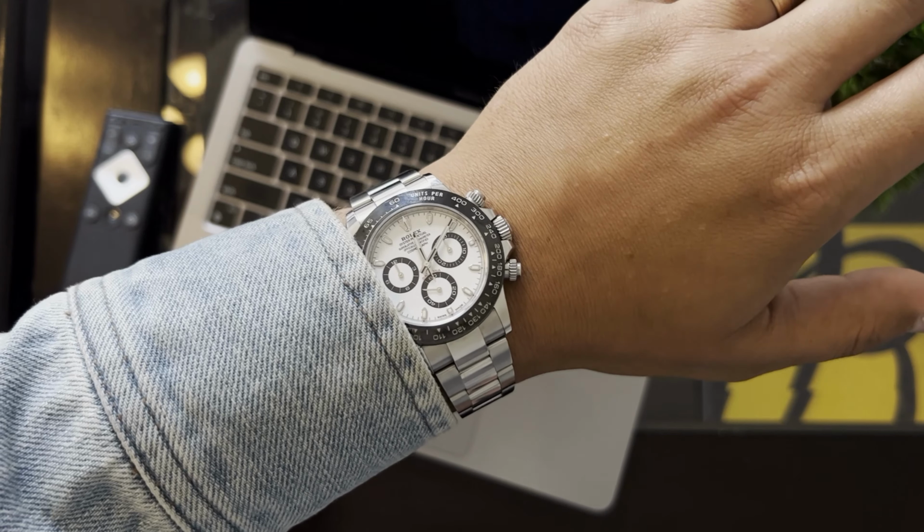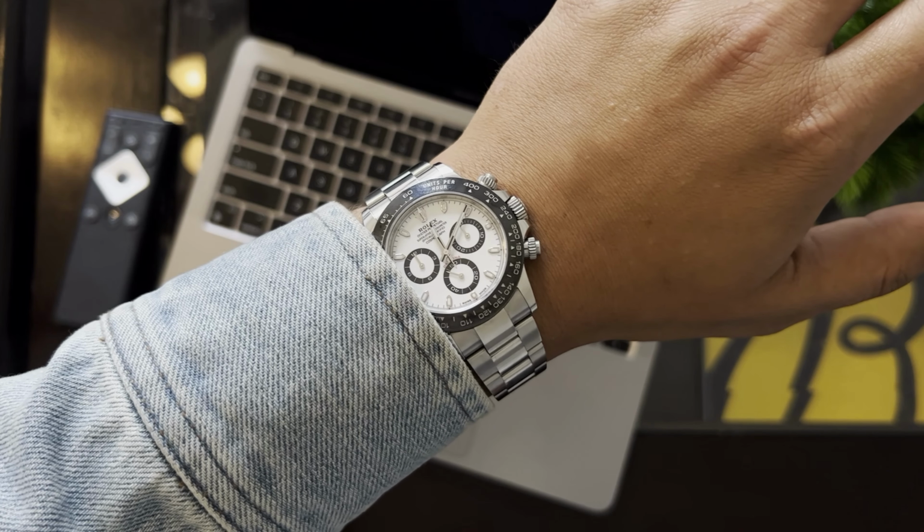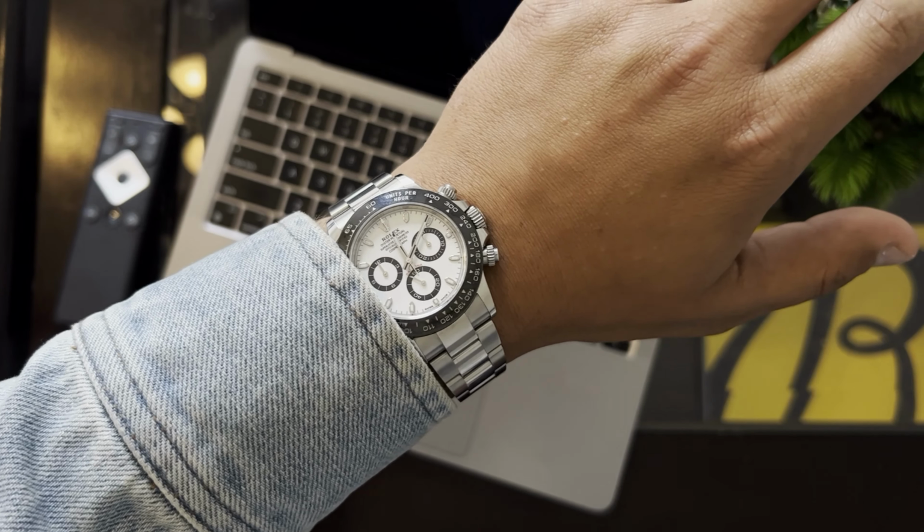One of the coolest things about the size is, yes, it's 40 millimeters, but it's the thickness. Although this watch is a chronograph, it does have a lot more components inside than your regular diver or your regular watch that pretty much only has a date window. This watch is much more complicated to run a chronograph and show you the time and all of that in a watch that is about 11 millimeters in thickness.